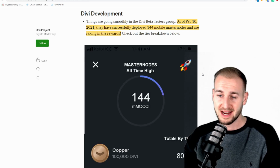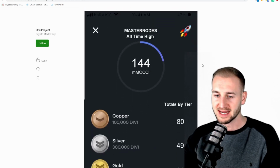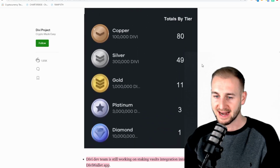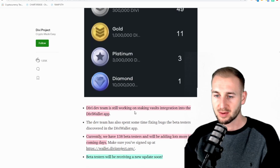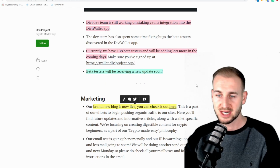In terms of development with the wallet, it says as of February the 10th, they've successfully deployed 144 mobile masternodes on the app. And that is from beta testers like myself getting involved here. You can see someone set up a diamond node already. Divi team are currently working on staking vaults integration into the wallet. And there's 138 beta testers currently, with more being added all the time. You can actually get involved with that if you just hover around their Twitter, make yourself known, comment on their stuff, tell them you want to get involved, and they will give you access.